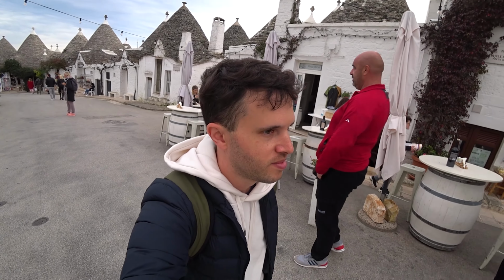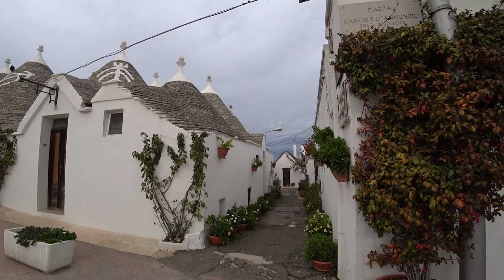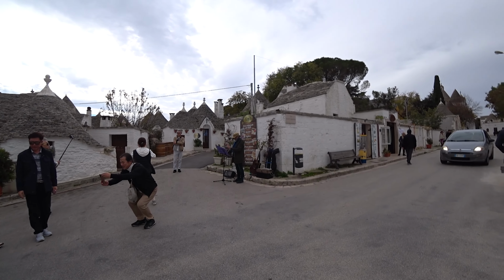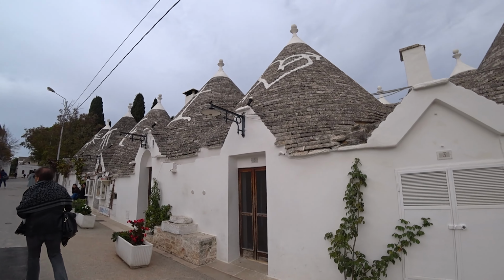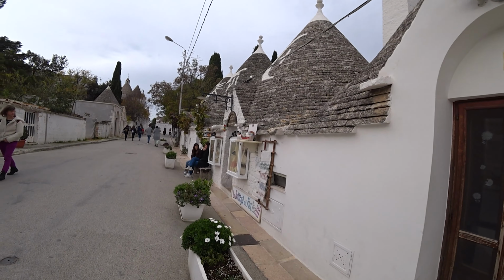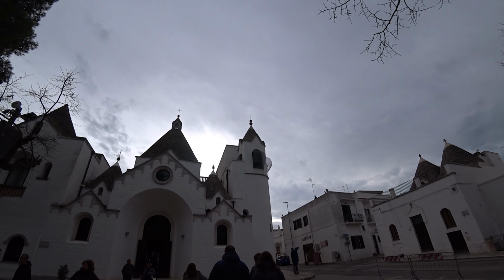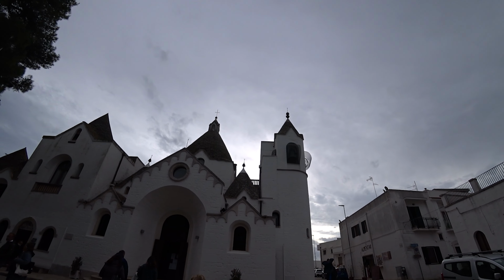So what do you think about Alberobello? Would you come visit? Look at this, guys. A Trulli church. So cool.